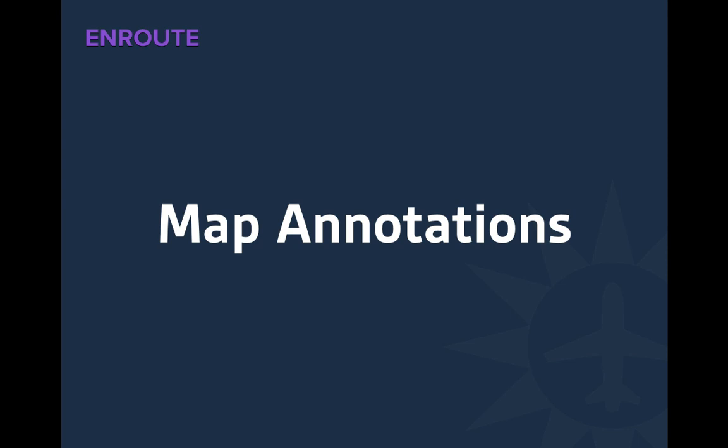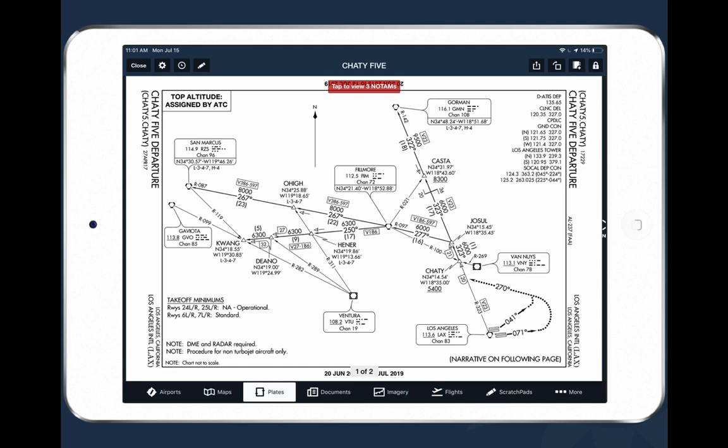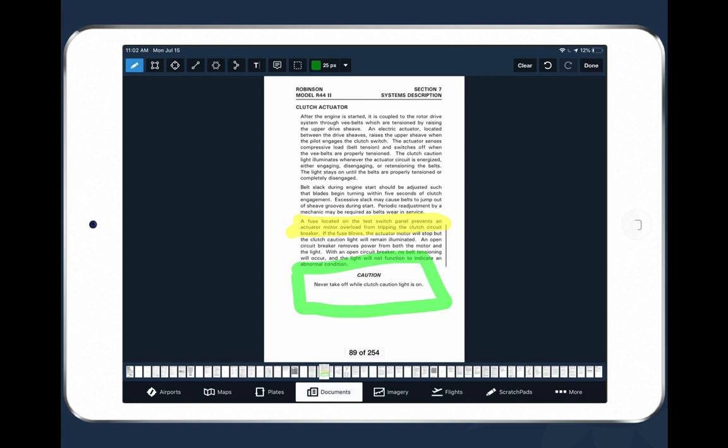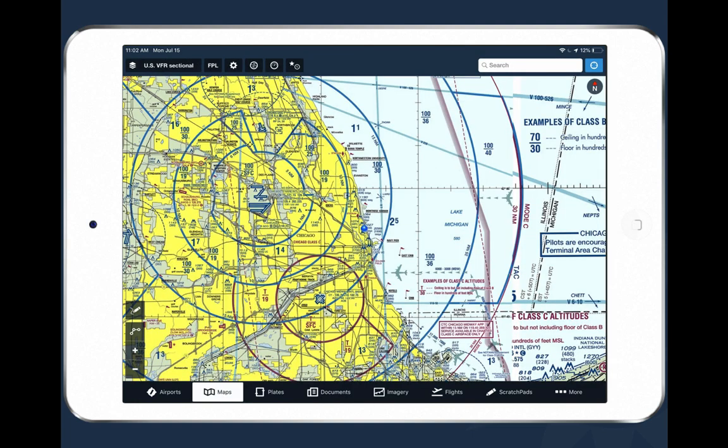This next feature is probably one of my favorite features recently. It's called Map Annotations. For those who aren't familiar with annotations, it's been a feature in the app for a while. Anywhere you see this pencil icon, it means you can draw. So you can make notes on a plate, or you can draw on a document. But we brought this annotation feature directly to the map view. You'll notice there's a pencil button now on the map view in the bottom left corner.